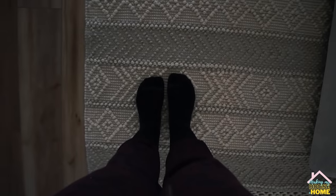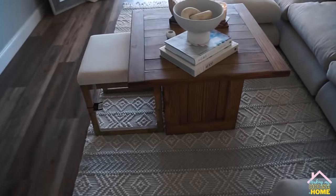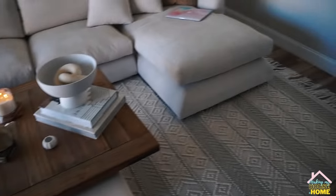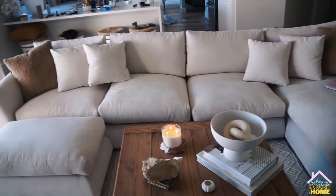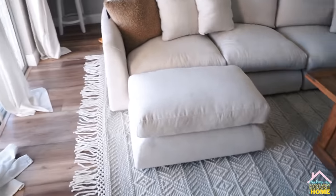But like I said, the rug, I absolutely love. Tell me what y'all think. Please tell me what y'all think about the rug. Did I make a good decision? I personally feel like it was a really good investment. I don't know if y'all can tell by the camera, the rug is massive. The sectional was 142 inches wide and the rug is a 9x12.